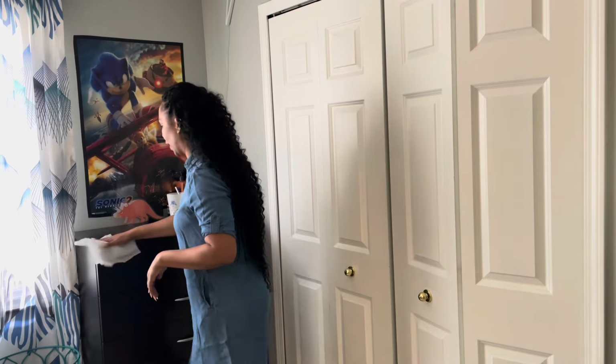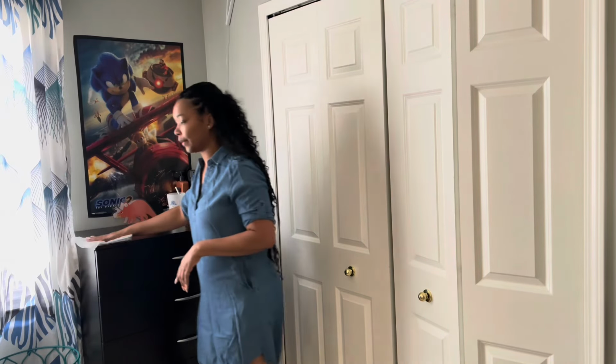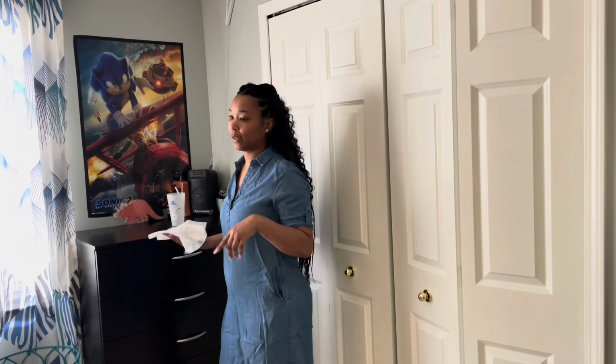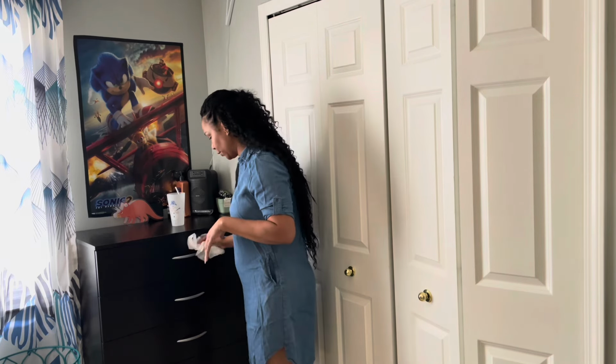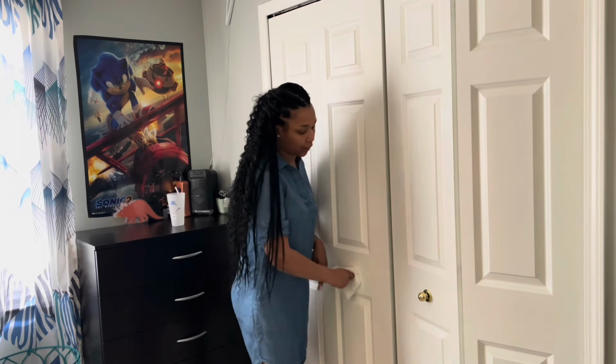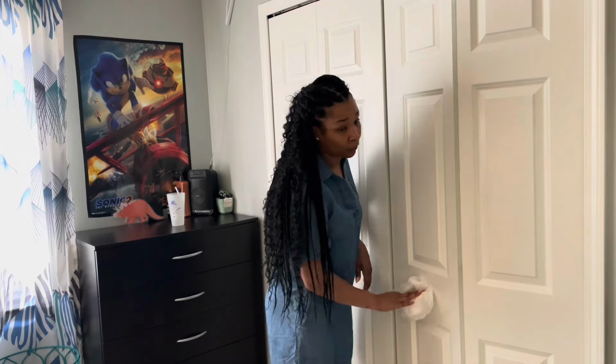Since we are in here wiping stuff down, the next tip is to make sure that you are disinfecting and cleaning all of your knobs. Handles for dressers often get overlooked. Doors to closets often get overlooked. And I think the most common ones are the handles to the outside door, to the room doors and stuff like that. But remember to get all knobs and all handles.